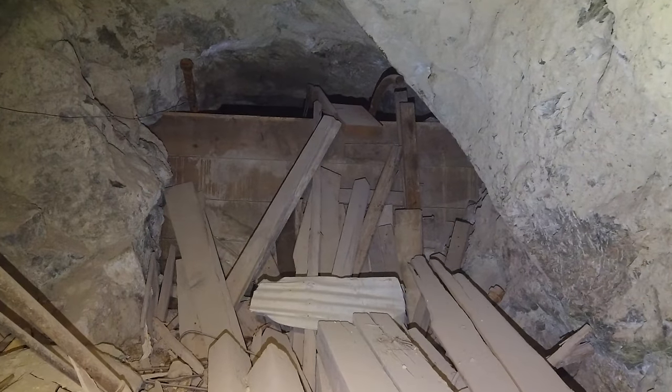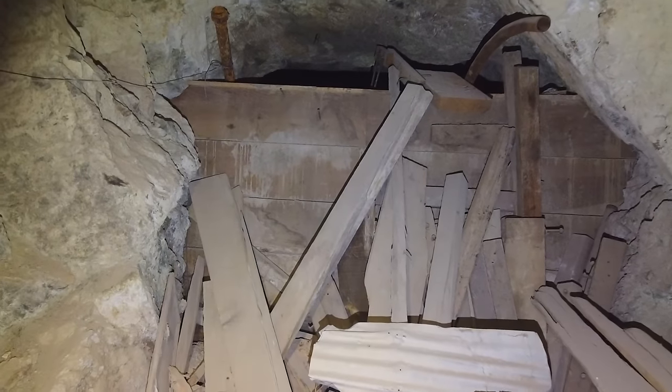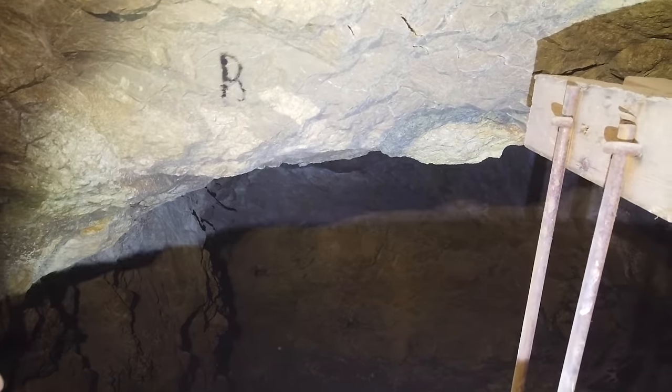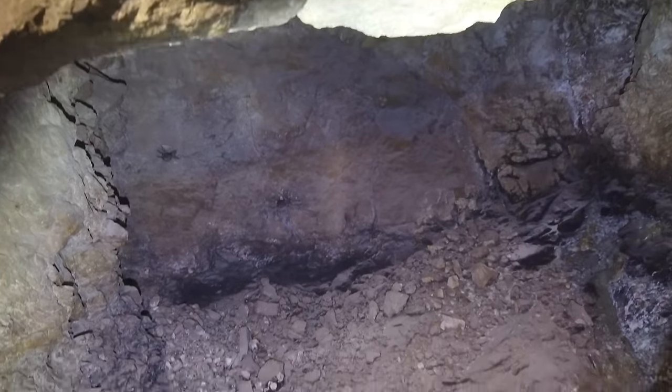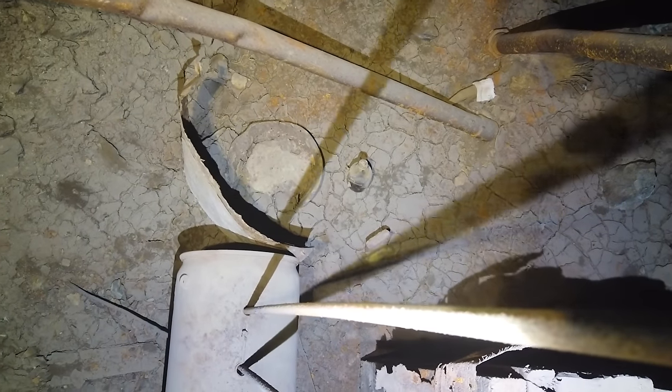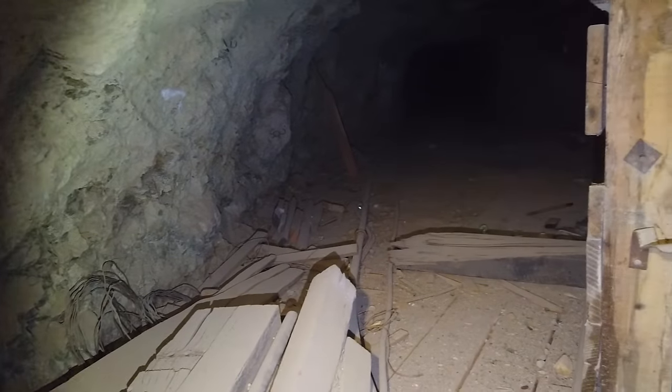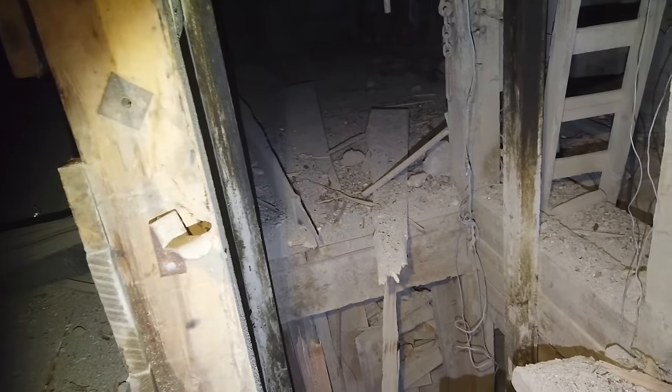Now before I go down to the big drift here, let's first take a quick peek this direction and see if there's anything interesting hiding up and over this bulkhead. Ooh, there's a really old bottle right down in there, but I can't get to it without doing a lot of climbing. Okay, turning back around.